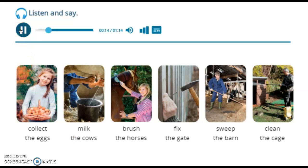Brush the horses. Brush the horses. Brush the horses. Cepillar a los caballos.